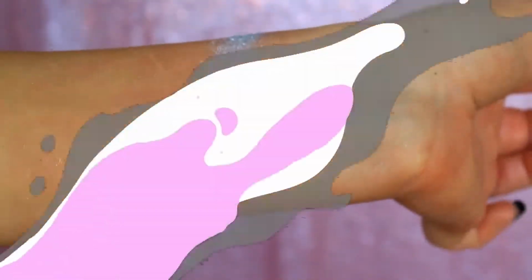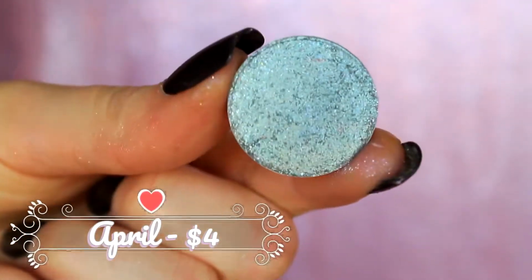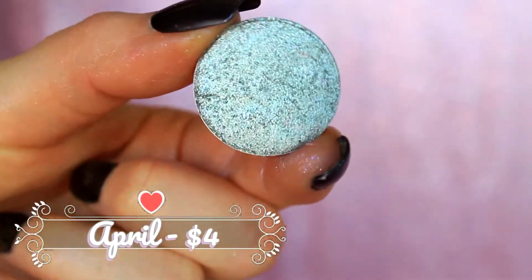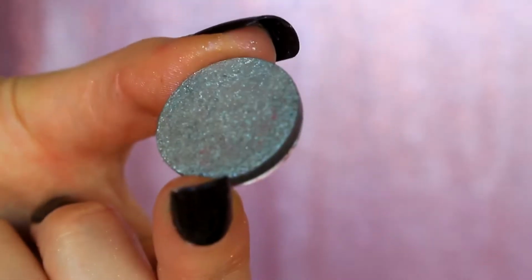Next up, we have the shade April, which looks much more blue on camera than it does in real life. For some reason, my camera is just very cool toned and washes everything out a little bit, but this guy here is described as a foiled soft cool gray with blue, pink, and silver shimmers, and she retails for $4. But April is from the Birthstone collection.